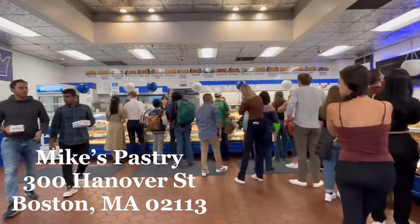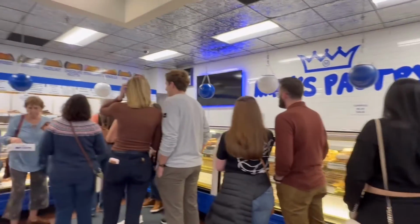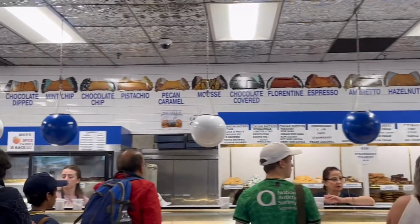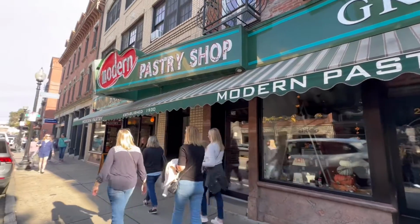One of them is Mike's Pastry, and this is the inside of it. There are a ton of different cannolis to choose from, and I hear they're quite delicious. There's oftentimes lines out the door. But the pastry shop that we chose to go with, and we were so impressed, was Modern Pastry Shop.